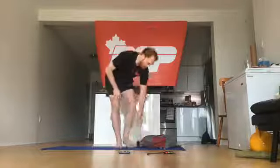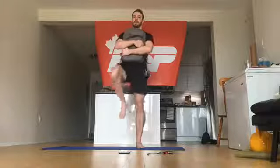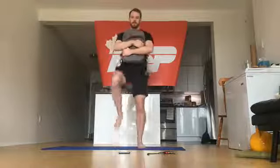First one we got is our loaded march. So we're going to start that in 5 seconds. So grab your bag, squeeze it against your chest, and begin. So just marching on the spot. Really try to squeeze that pack into your chest. Try to keep those shoulder blades down. Turn that music up. Probably going to be breathing heavy by mid round two.